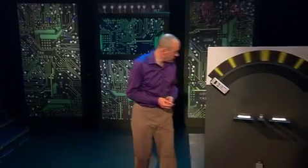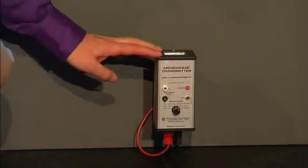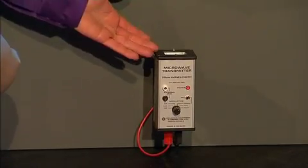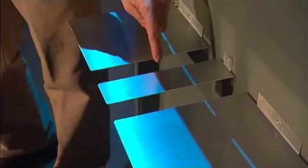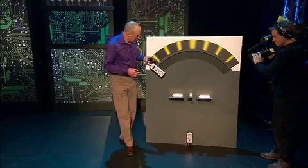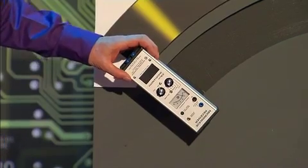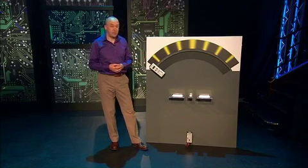To see how that works, I've got a demonstration here. In this box at the bottom, we have a source of microwaves. And the microwaves are being beamed up here to this metal plate. Now, this metal plate has 2 slits in it, so the microwaves are coming up through those slits. And I have here a detector of microwaves, and it's going to make a sound. And the louder the sound, the stronger the microwaves.